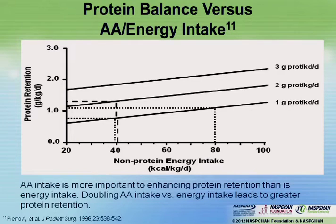Okay. So this points out the importance of the difference between amino acids, that is protein, and carbohydrates, or energy, or fat for that matter, in terms of enhancing protein retention. On the y-axis, we have protein retention, and on the x-axis is non-protein energy intake. So what I want to show you is that if you double the energy intake, let's say from 40 to 80 calories per kilogram per day, and you keep the protein intake the same, or the amino acid intake the same, this is the kind of increase in protein retention you'll see.